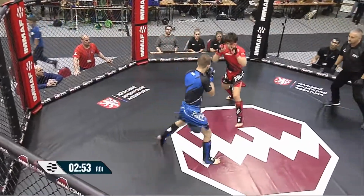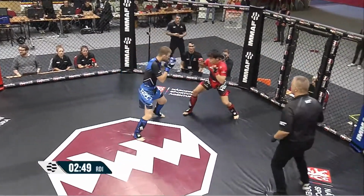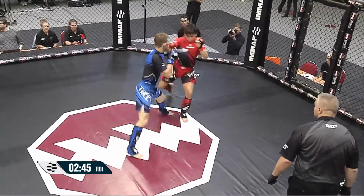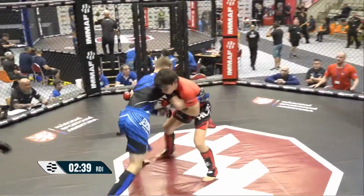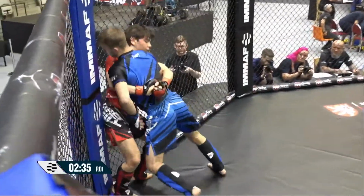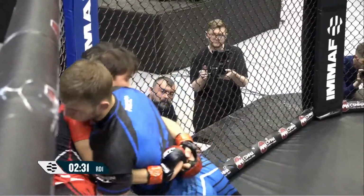Kornelishyn starts pressing forward. But Aclipen doing a pretty good job at keeping him at bay. Sort of nice leg kick there from Kornelishyn. Oh, nice little combination there from Aclipen to sort of close the distance, get into that clinch. But now he is in a disadvantageous position of being pressed up against the cage.